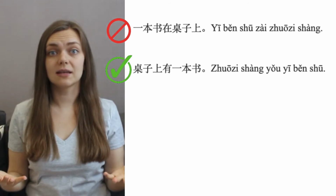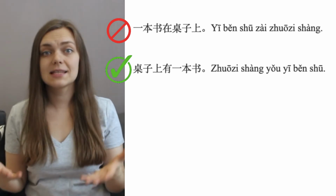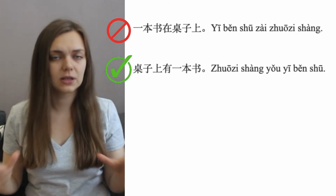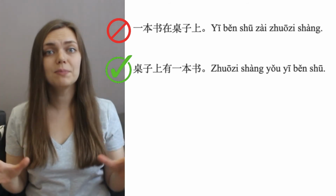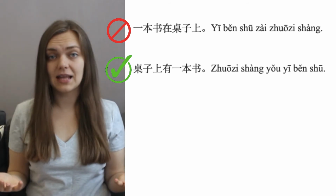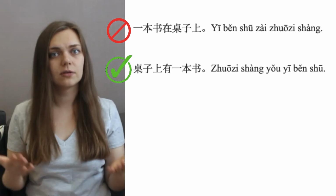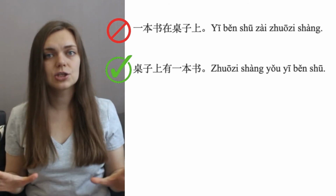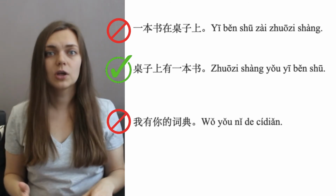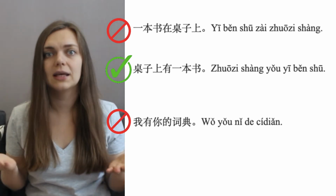Another common mistake that we often make when we translate sentences from English into Chinese is that we often use a definite noun after 有. It works in English, but not in Chinese. In English, we can absolutely legitimately say, I have your dictionary. A definite noun, your dictionary, follows the verb 有, to have, to possess, to own. But in Chinese, we can't say 我有你的词典 because 有 is not normally followed by a definite noun. It's usually followed by an indefinite noun.